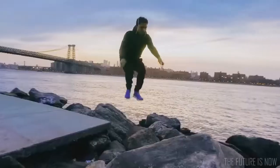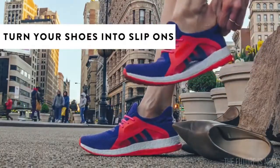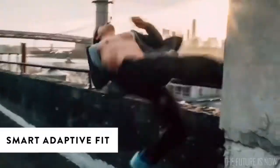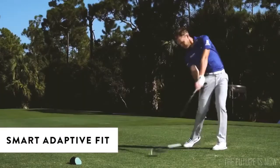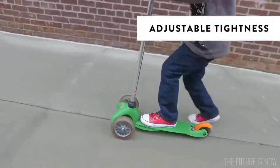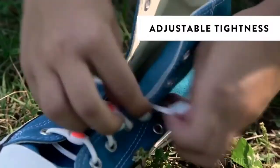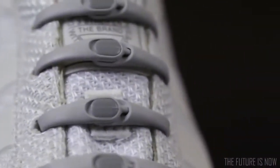What makes Hickeys so special? Once installed, you can slip on and off your shoes. You will never have to tie laces again. They adapt to your muscles' movements, making sneakers more comfortable. They are easy to use and you can adjust the tightness. No messy knots. Make your shoes look, fit, and perform better. The Hickeys lacing system is the evolution of shoelaces.